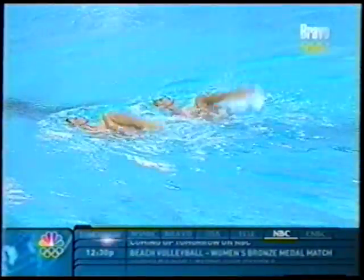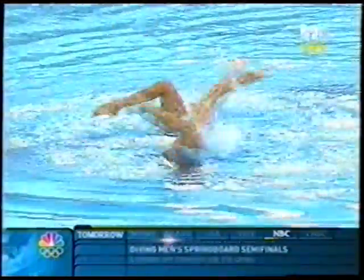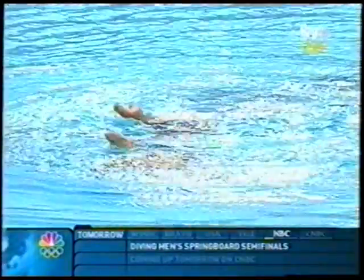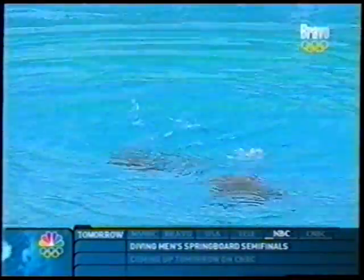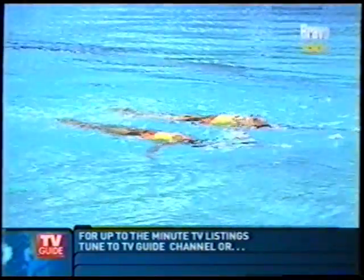Ballet leg combination here. Thrust with a half twist, and actually that looked pretty good. I like it when the feet enter the water at exactly the same point. Yes, yes, just like in synchronized diving, they need to enter at exactly the same point and get that vertical position.